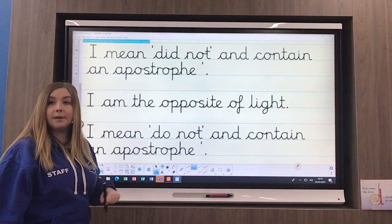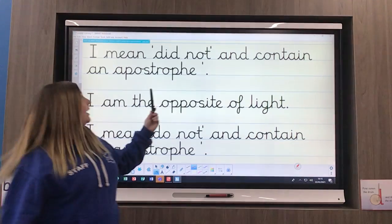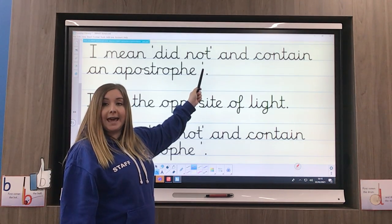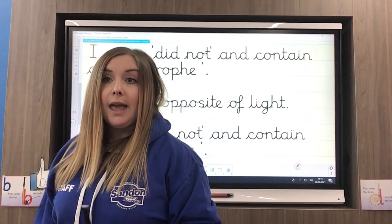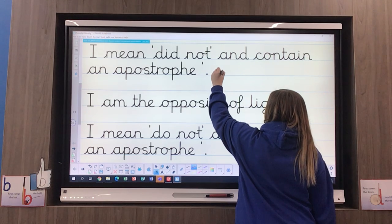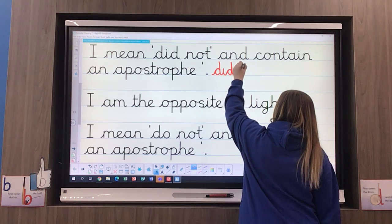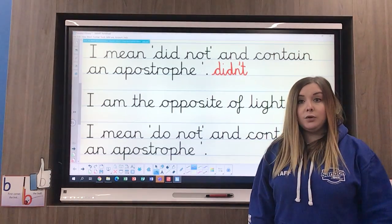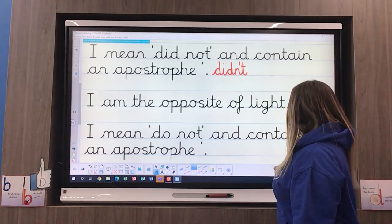Okay then, so I mean did not and contain an apostrophe, and I've put an apostrophe here for you to see. Remember, it's like a comet that floats up in the air. So which of our words mean did not but that contain an apostrophe? So are we ready? Contains an apostrophe. Okay, and my word is didn't. Well done if you got that one. And extra well done if you managed to put the apostrophe in the right place as well.